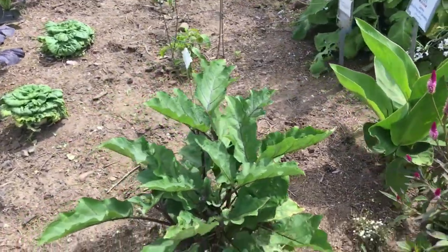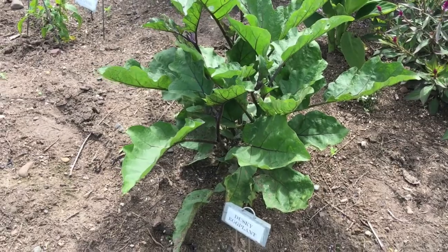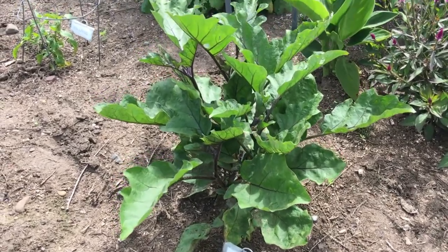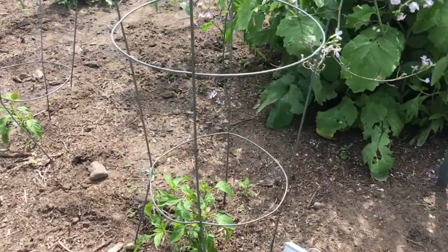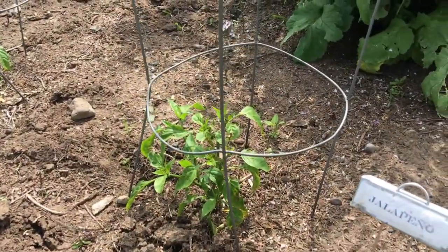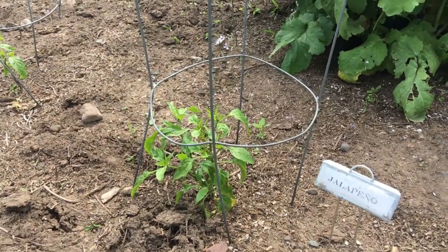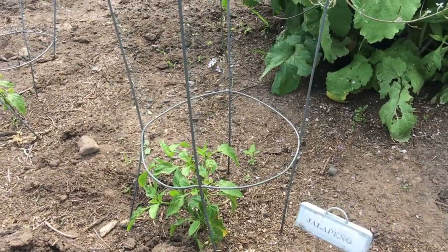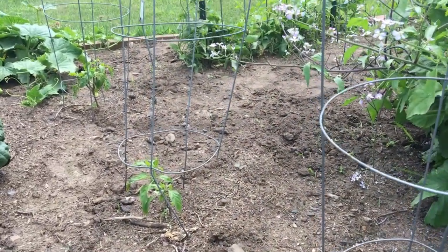Moving along to one side of the garden, there's a dusky eggplant that is growing. It has not flowered as yet. We have jalapenos. They're not growing very fast. They do like warm weather, so I would suspect by August they should be a good 3 feet high.